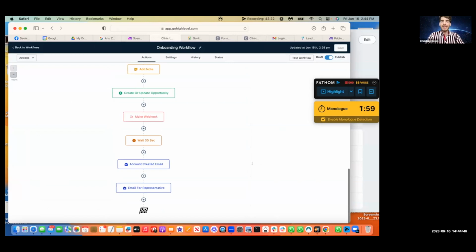So this masterclass has two pieces. First one is the Go High Level stuff. The second one is the Make Advanced stuff. Any questions here so far?